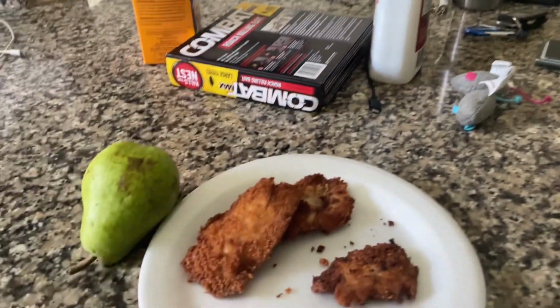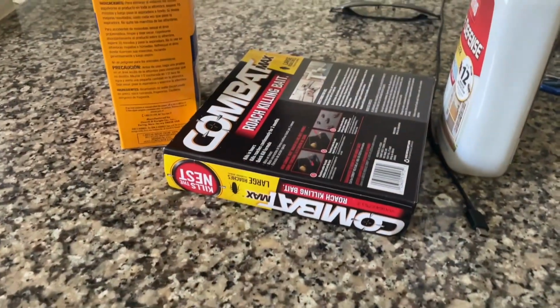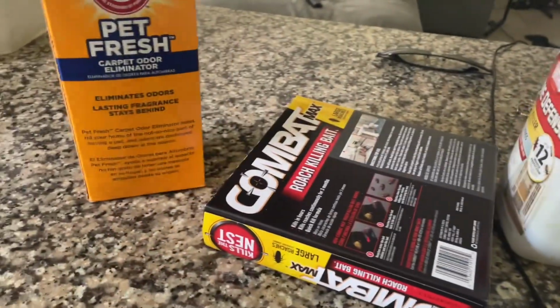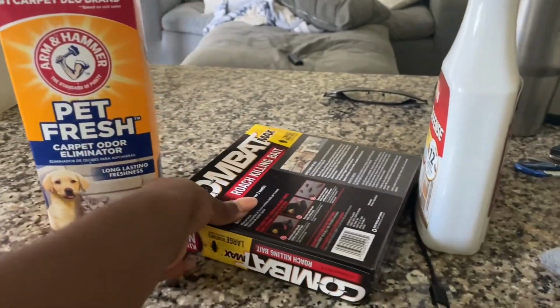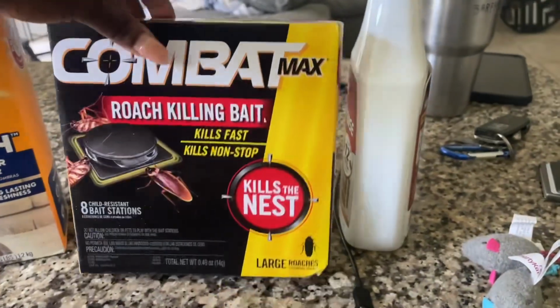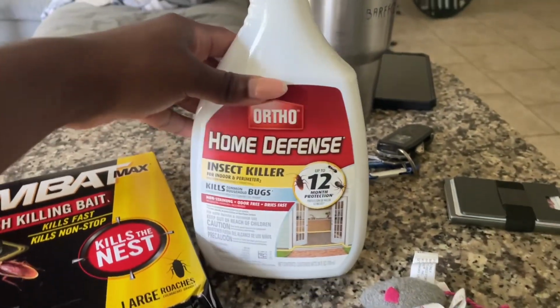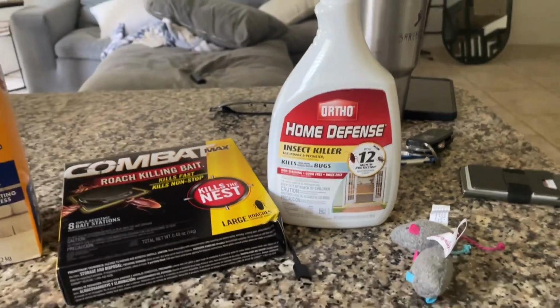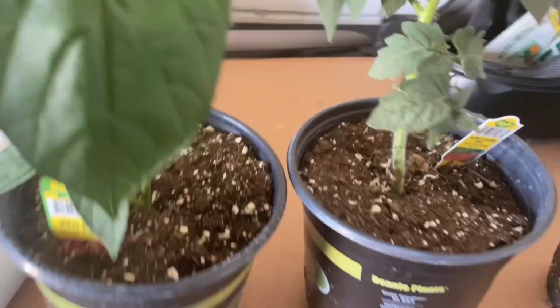We also picked up a couple other items from Walmart. We picked up some fresh carpet cleaner, as well as this killing bait for some bugs around the house, really for the outside. It's Florida, you guys. And then we also picked up this home defense to spray outside of the house just to keep insects from getting in. And yeah, that's just some of the things that we picked up from Walmart.